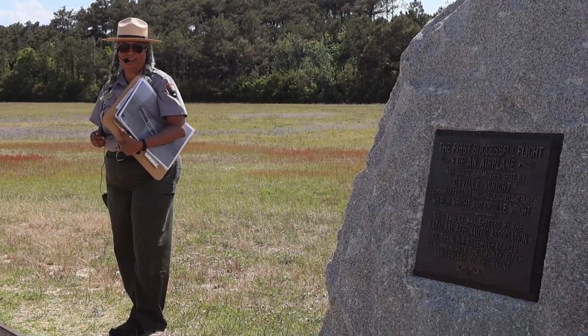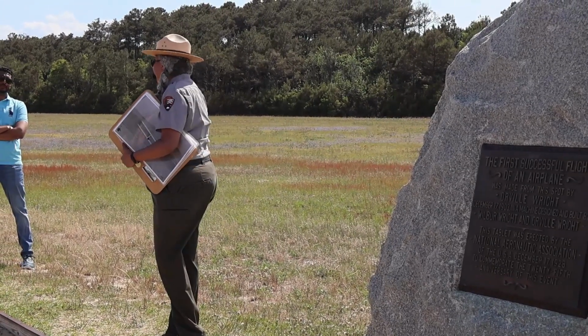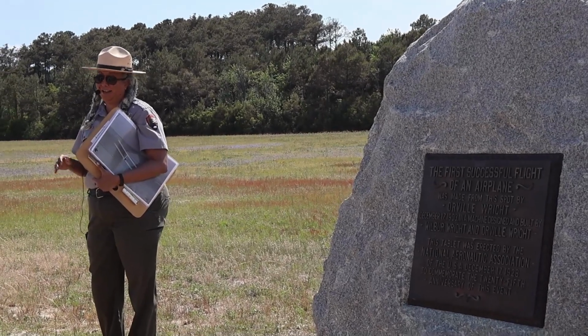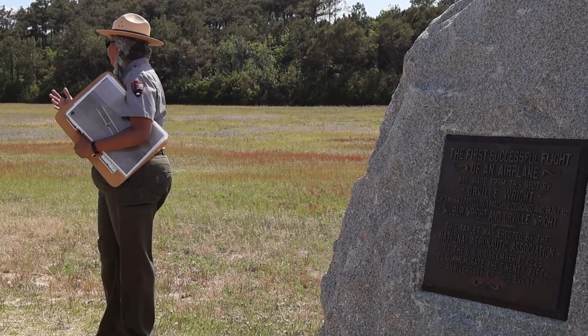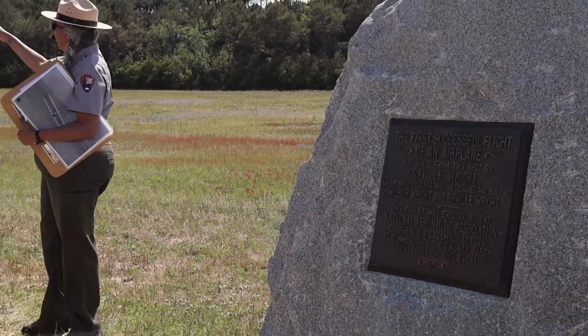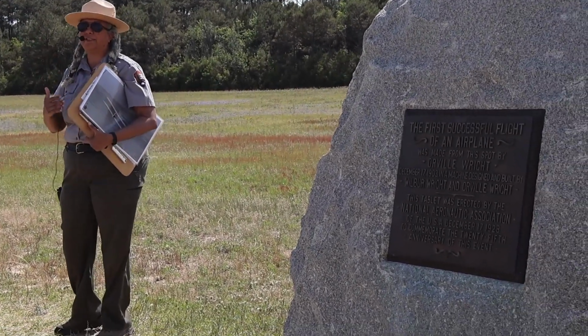Of 1903. Now, they had promised their family, we will be home for Christmas no matter what. And now it was December 14th. On that day, the winds were about 5 miles per hour. They were like, you know what, we're going to still try to fly. But we're going to put this rail on the hill, on an incline, and see if that's going to help us take off.